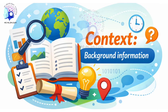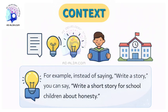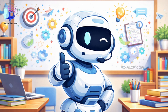Context means background information. It tells the AI what is happening, who it is for, and why we are asking. Think about this like talking to a person. If you start speaking without any background, the other person may feel confused. For example, instead of saying write a story, you can say write a short story for school children about honesty. See the difference? Now the AI understands who the story is for and what kind of story you want. That is context. When you give good context, the AI gives better answers.